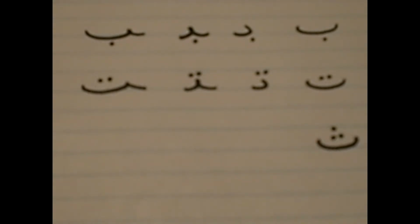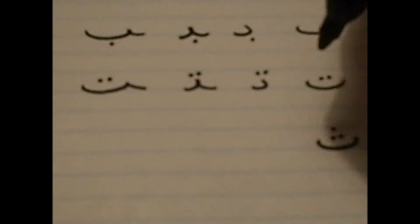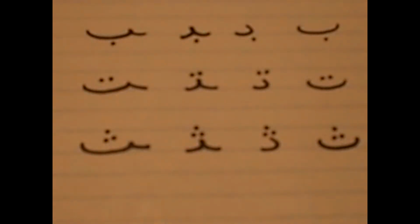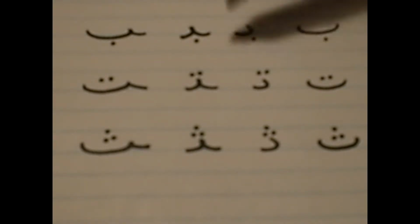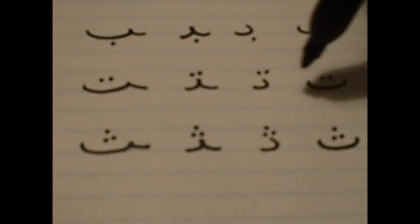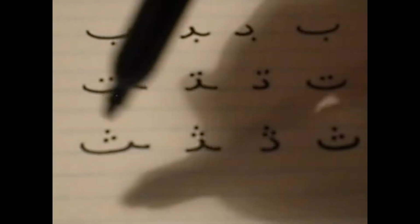In Arabic, we have a separate letter for the voiced th. So this is Dhal. And just like ba and ta, tha has an initial form, middle form, and final form. So our first three letters right there: we have ba, isolated ba, initial ba, middle ba, and final ba. And the same thing for ta and for tha. Okay?